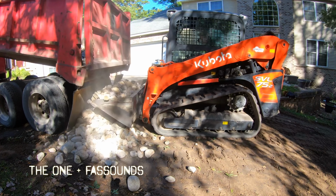For those of you who don't know and don't work in the construction industry, you have to clean out your tracks on your machines before you go down the road. Otherwise, the DOT gives you a very, very big fine. And also, you don't want rocks coming flying up.